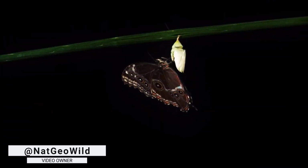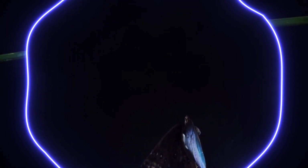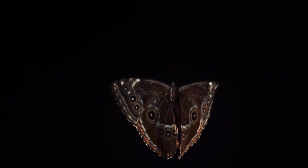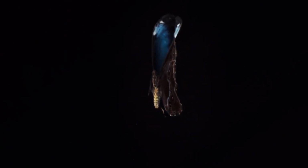It's easy to spot this particular butterfly in the rainforest because of its bright blue coloring. According to the nonprofit Rainforest Alliance, some aircraft pilots have been lucky enough to spot large groups of blue Morphos basking in the sunlight on the forest canopy.